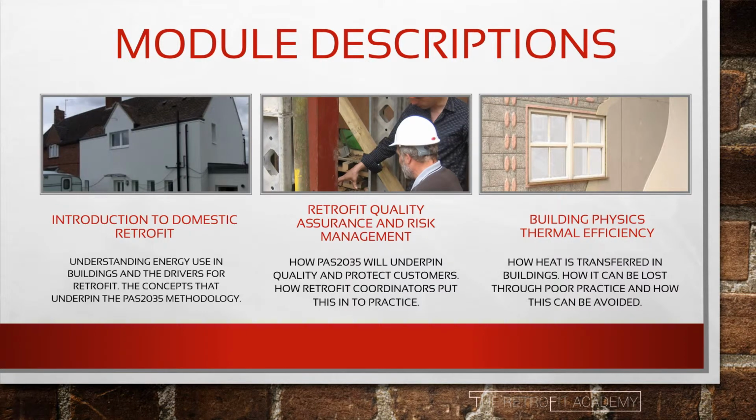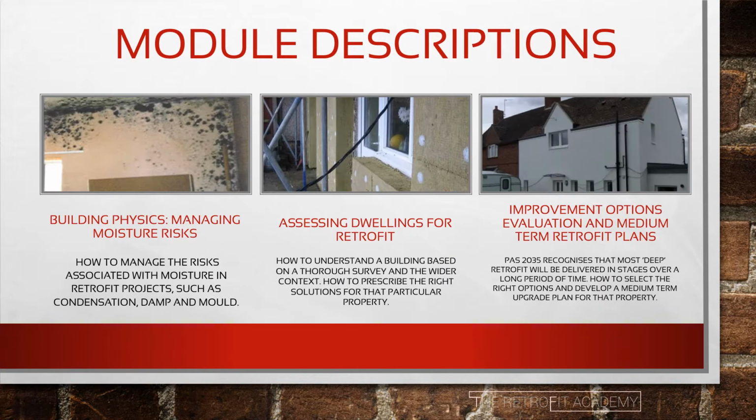Let's take a closer look at what you'll learn about. The first two modules introduce retrofitting, as well as outlining the PAS 2035 methodology. We then move on to the key principles of building physics. First, in terms of thermal efficiency and heat loss. Then, in terms of managing moisture risk. Why in retrofit this often leads to unintended consequences like mold, damp, and condensation.